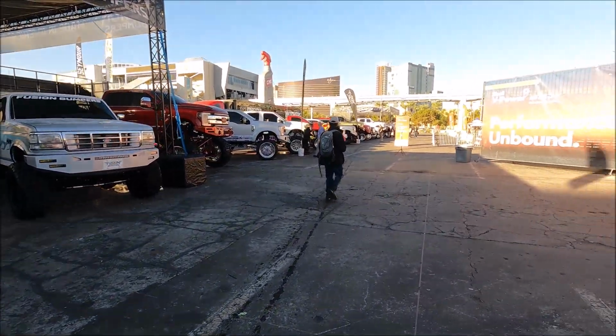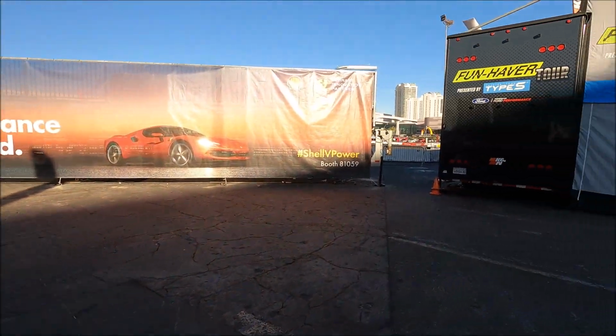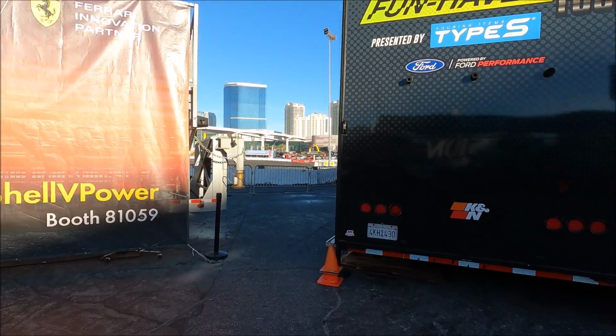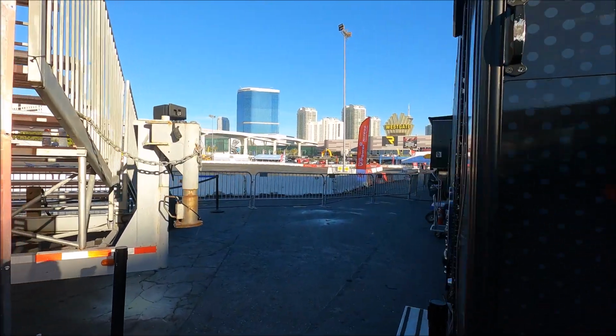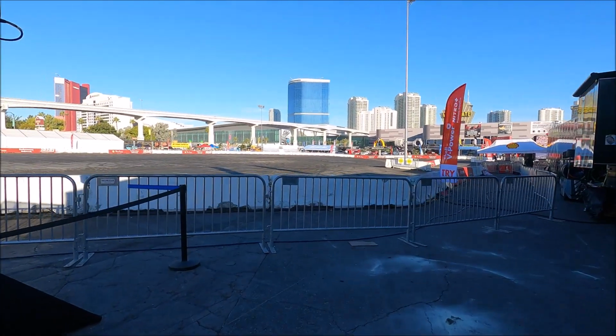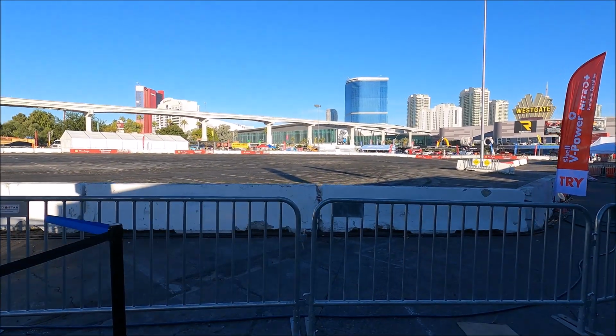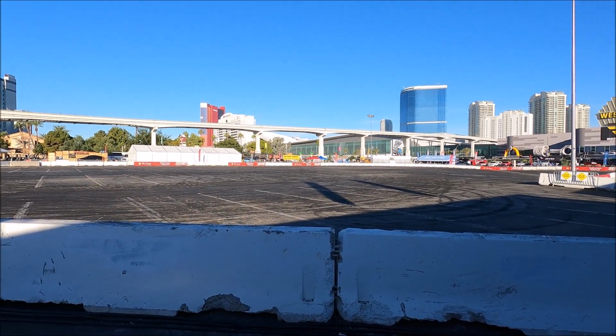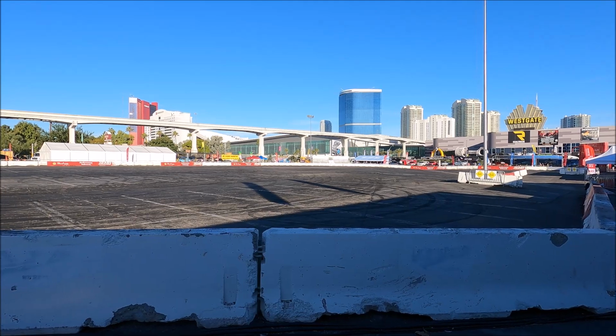All right, let's see what we have back here. I believe this is a drift circle. We have to come back out here. Yeah, so all day long they'll be doing drifting. So I need to come back at some point this afternoon and get you a shot. These guys running in the drift.